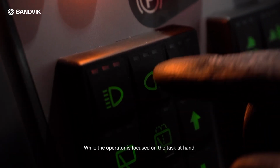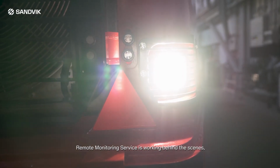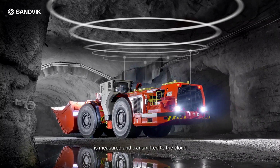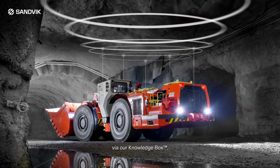While the operator is focused on the task at hand, remote monitoring service is working behind the scenes, monitoring the health and performance of the loader and its components. Data generated by the machine is measured and transmitted to the cloud via our knowledge box.